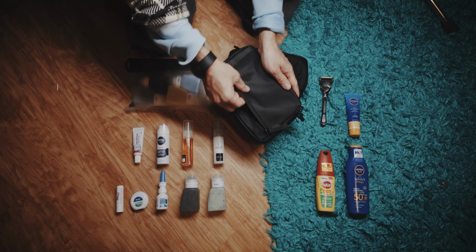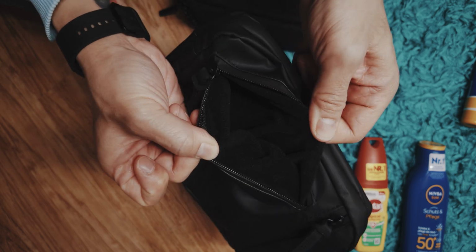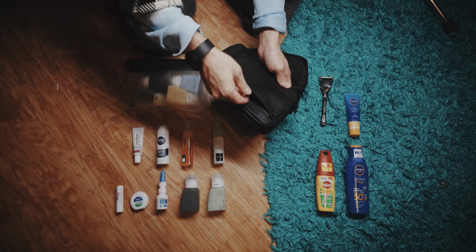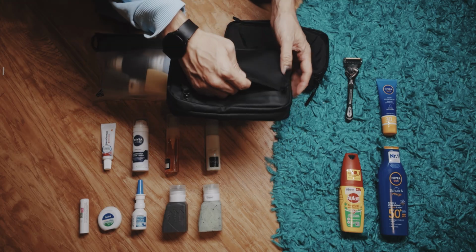Not sure why there is a soft inner lining, because if you put, I don't know, some lotions in here and they spill out, all of the soft inner lining would soak up that liquid. So I would only use this for fragile items that aren't wet.